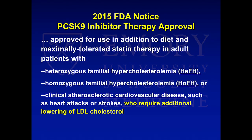What about PCSK9? Now, I know it's hard not to hear a talk about every 1 or 2 months, but who gets PCSK9? Heterozygotes, as you see down there, homozygotes, and then this last bullet. We're going to get a new set of guidelines at the heart meetings. So one of the major questions is whether any of these bullets will be revised, especially this last one. Clinical atherosclerotic cardiovascular disease, such as heart attacks or stroke, who require additional lowering. Now that's rather fuzzy, isn't it? So let's say you as a doctor provider decide the patient needs additional lowering. The bigger issue is whether the insurance company agrees with you. And that's been a major challenge.